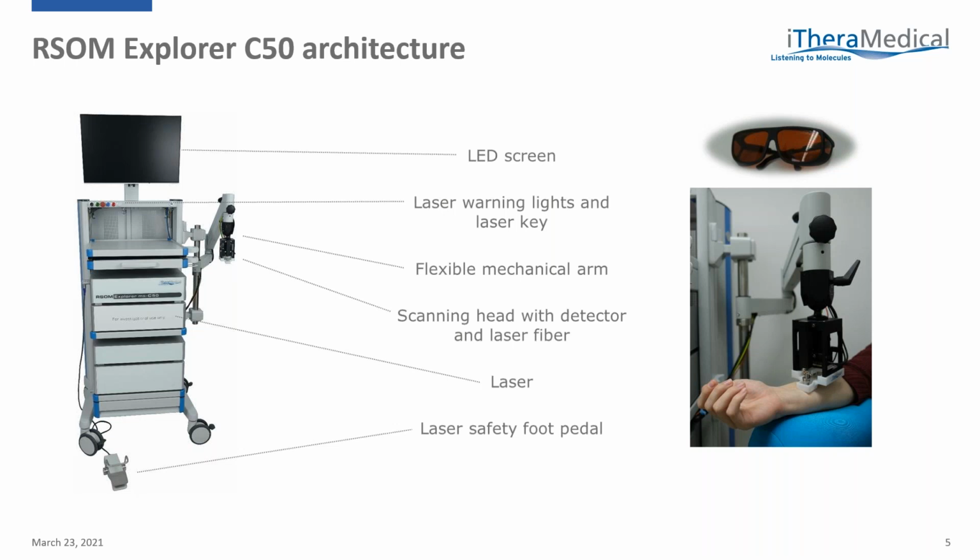The scan arm is, for example, positioned on the lower arm of a volunteer. This scan arm also contains the 50 megahertz detector and the laser fiber. You can also see that it has a laser safety foot pedal, which is important especially for clinical applications. It's a class 3B laser device, which is why the users need to wear laser safety goggles when they use the system.